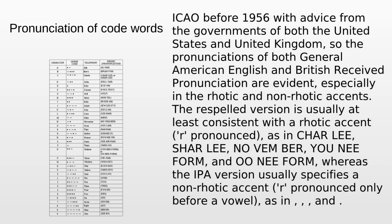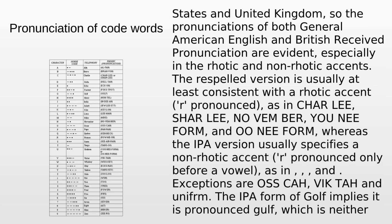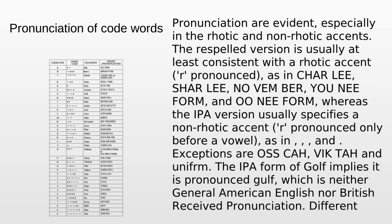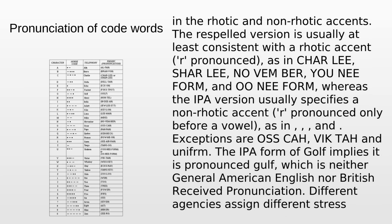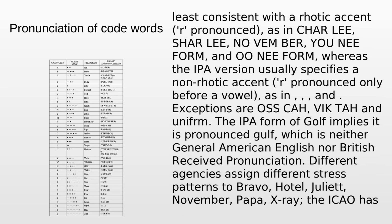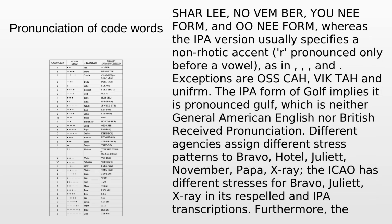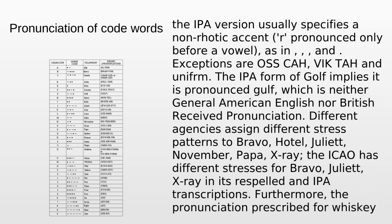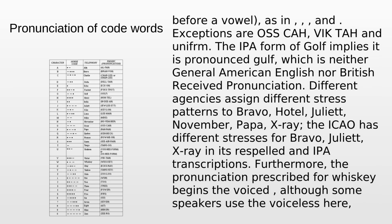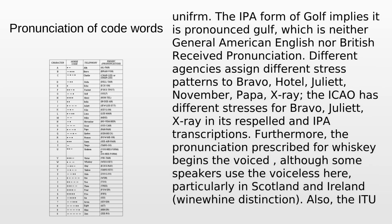So the pronunciations of both General American English and British Received Pronunciation are evident, especially in the rhotic and non-rhotic accents. The respelled version is usually at least consistent with a rhotic accent. R's are pronounced, as in Charlie, November, and uniform, whereas the IPA version usually specifies a non-rhotic accent. R's are pronounced only before a vowel. Exceptions are Oscar, Victor and uniform. The IPA form of golf implies it is pronounced golf, which is neither General American English nor British Received Pronunciation.